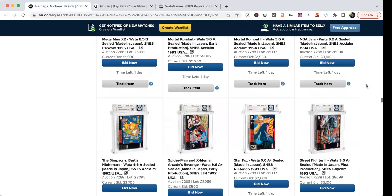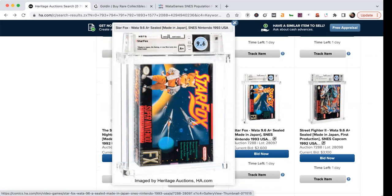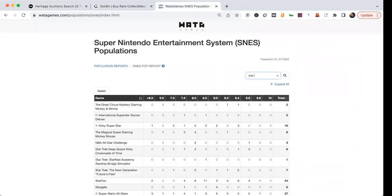Art's Nightmare. Wait. It's Star Fox. Star Fox grade is pretty good. Street Fighter. Yeah, that's a good grade on Star Fox. Don't see a lot of them. I know. Is there only one print for Star Fox? I don't know. I know that everybody loves that game, but wow, I guess there are.